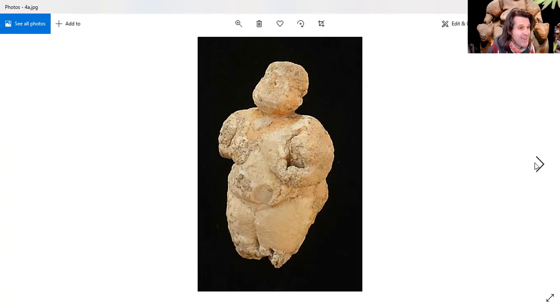I've been calling it Catalhoyuk, haven't I, just to wind up Kathy? Çatalhüyük. So this was actually the figure on the front of the magazine.